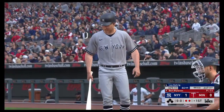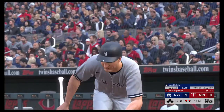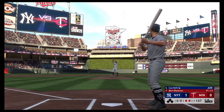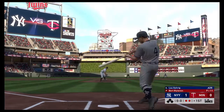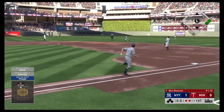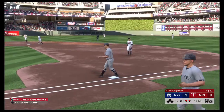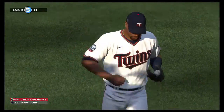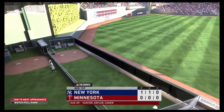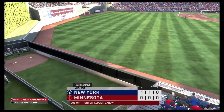So bases are empty here with 2 gone, and in steps the Iron Horse, Lou Gehrig. Hey, like you can up there, huh? First pitch on its way. High in the air and drifting out to shallow center. Hunter coming on. He's there to make the play, and that'll retire the side. So they pick up a run on the solo home run, as that'll give them the lead. We'll move on to the bottom half of inning number 1. The Yankees lead it 1-0.